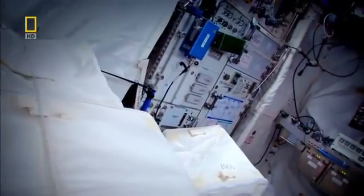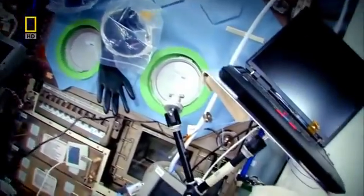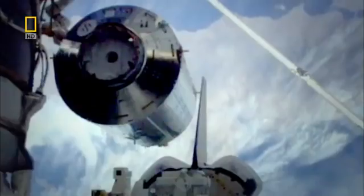Here we are in the Columbus module, the pride of the European Space Agency. This is exactly how we work and live in space. And I hope you enjoyed the tour. This is Mike Fink saying goodbye and thanks.